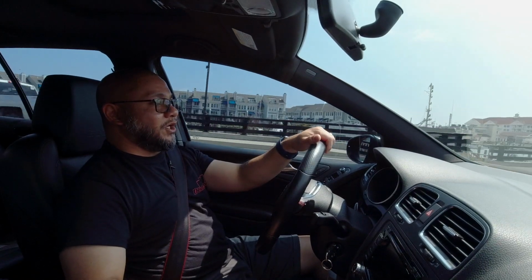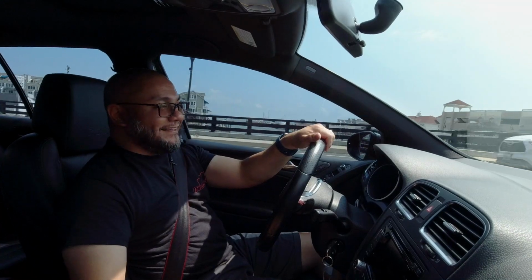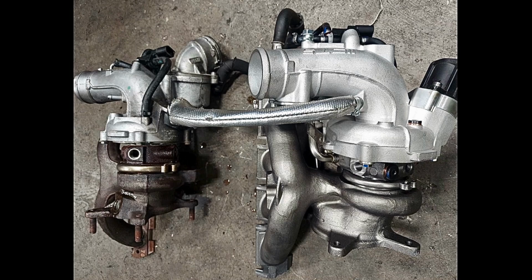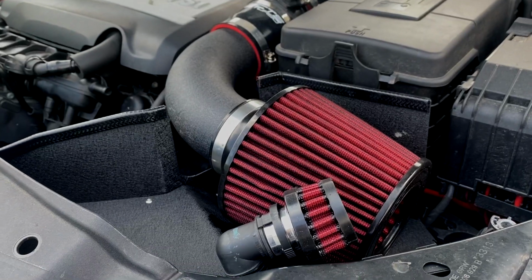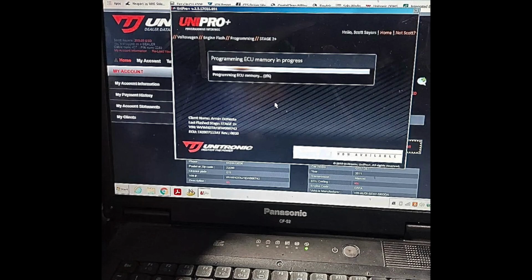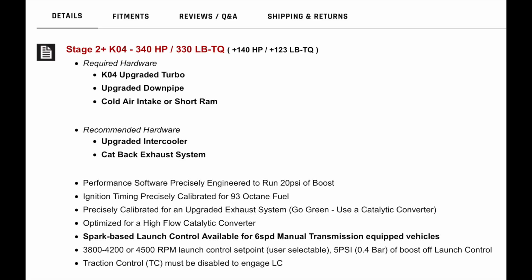Well, if you haven't heard on my social media lately, things have changed in a good way. Here's the rundown. The CTS K04 Turbo, a CTS 3-inch cold air intake, a CTS 3-inch downpipe to free up that air restriction, and a Unitronic Stage 2 tune for K04, supporting the car's ECU and TCU or DSG transmission. And with these mods alone, Unitronic is advertising 340 horsepower and 330 pound-foot of torque.